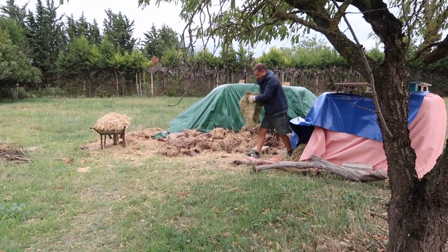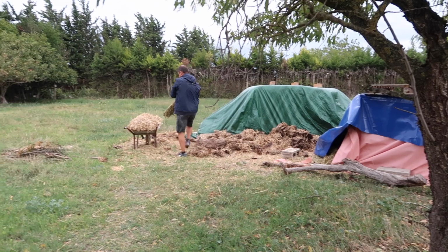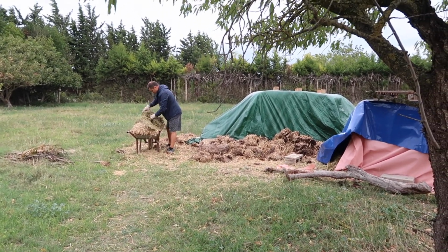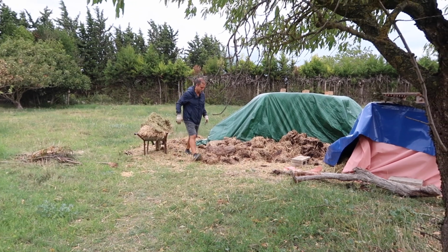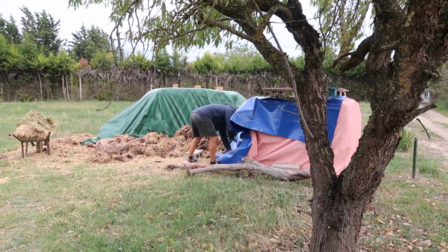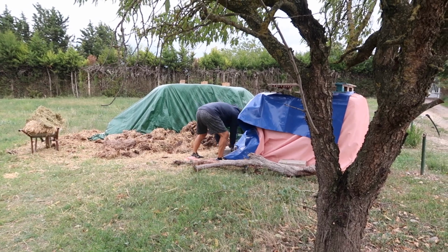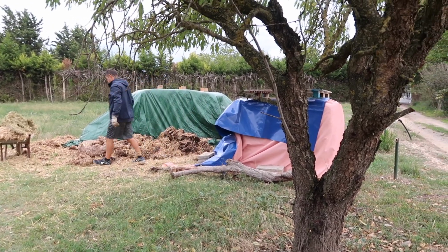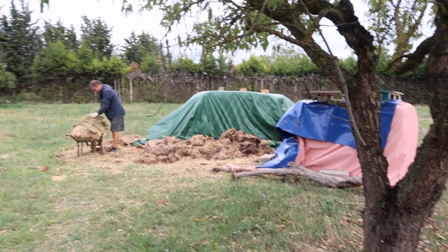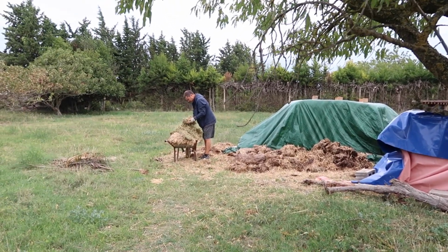Alfalfa and hay. Hay straw. We have to protect, guys, because rain is coming. That is the weather forecast.